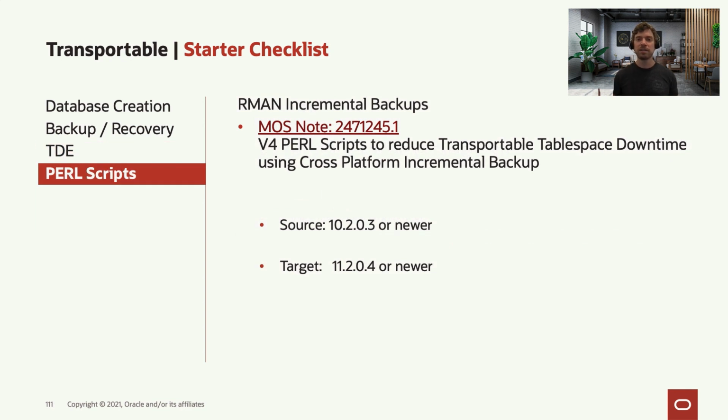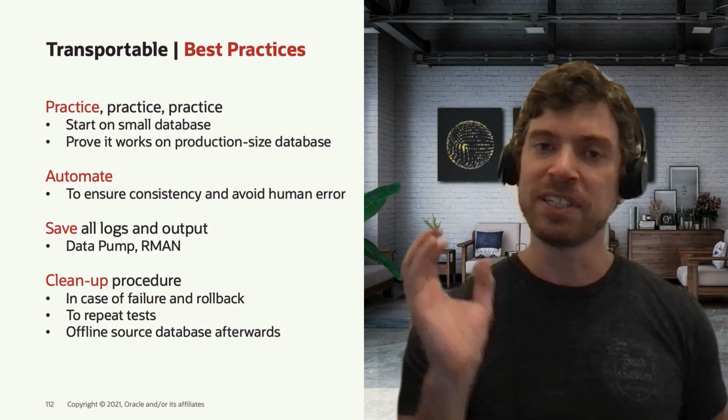And finally, the PERL script. The PERL script that automates all those steps for you is available in My Oracle Support note 2471245.1. You can download it there, and you also have all the instructions contained in this support note. The requirement to use this automation is the source system must be at least 10.2.0.3, and the target system must be at least 11.2.0.4.